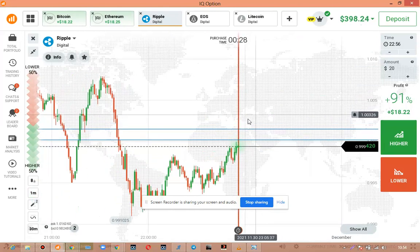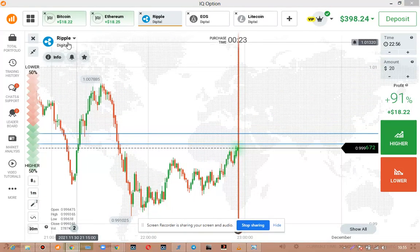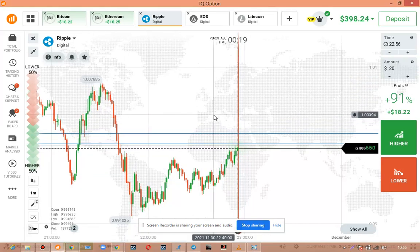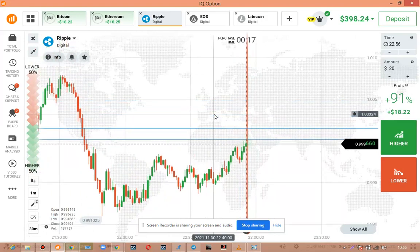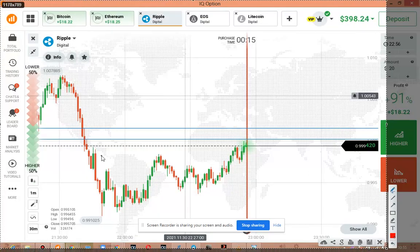So that was a winning trade. Okay, here this is Ripple. Here we have the sellers. It's like both of them are having the same analysis approach. We have the sellers around this area.